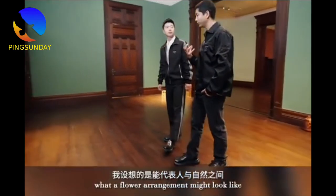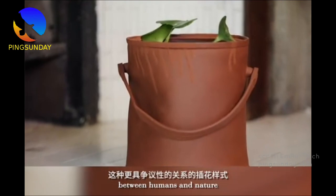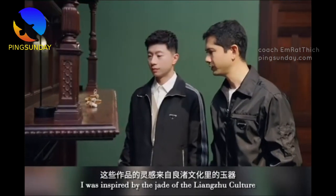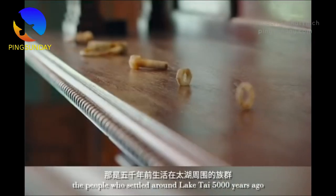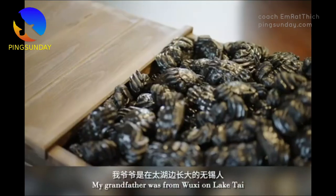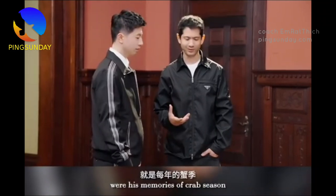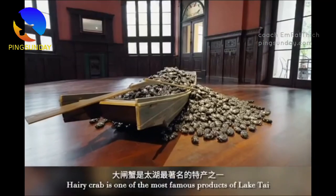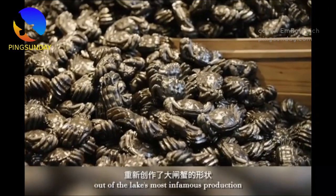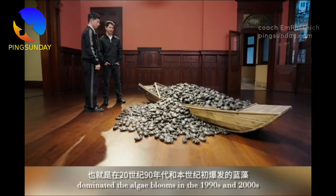I was trying to imagine what a flower might look like that represented a more contagious relationship between humans and nature. In these works, I was inspired by the jade culture, the people who settled around Taihu 5,000 years ago. My grandfather was from Wuxi on Taihu, and one of the rare memories he shared about his childhood were his memories of crab season. Hairy crab is one of the most famous products of Taihu, but here I've recreated the form of the crab out of the lake's most infamous production, the toxic algae.